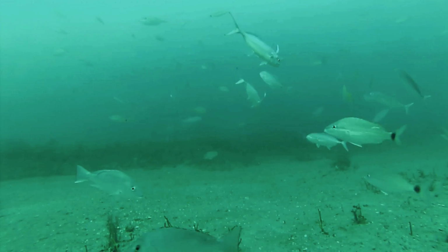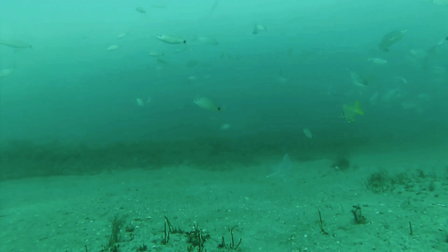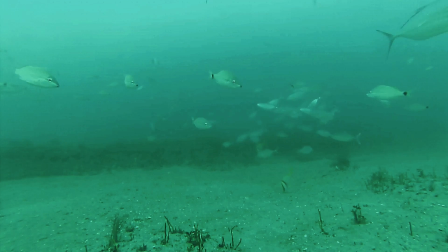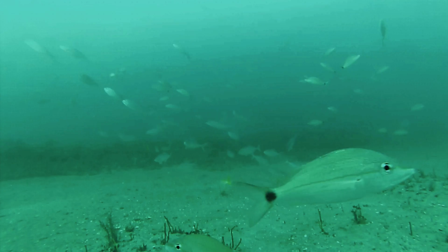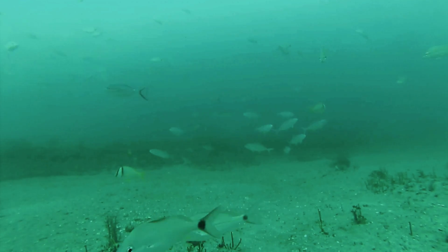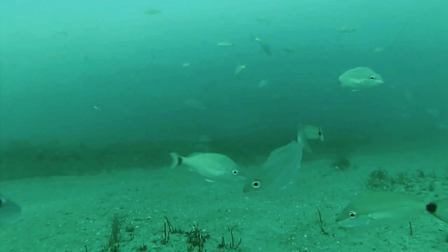School of jacks going through. And these red snapper that you see here are not the monsters that you're going to see near the end when I go to reef number 11. Even though there are some really, really big red snapper out here, this section right here, I did not see any great, great big ones. But there's some action at the end of this video. You'll see, it's kind of interesting.